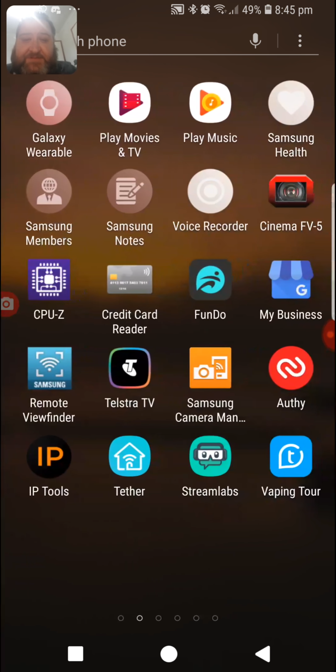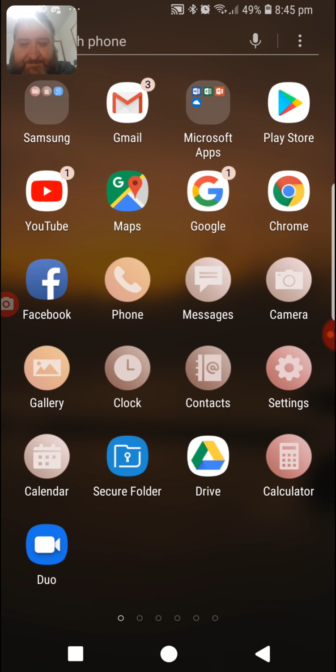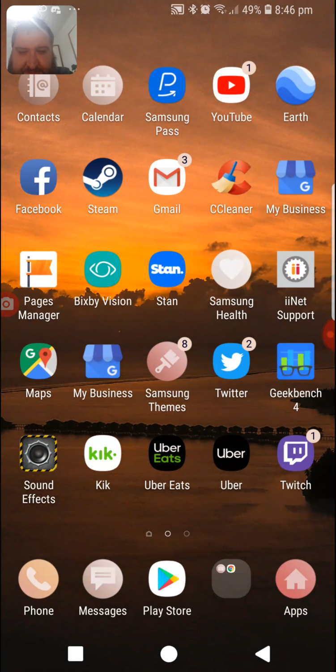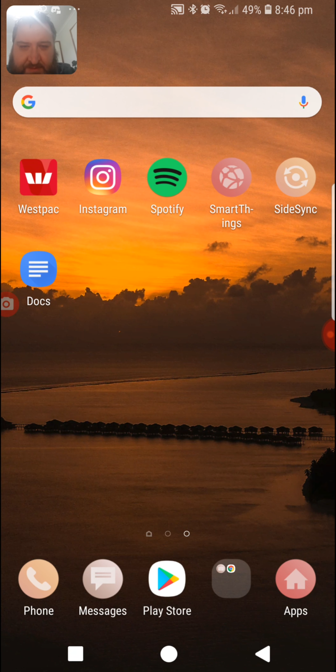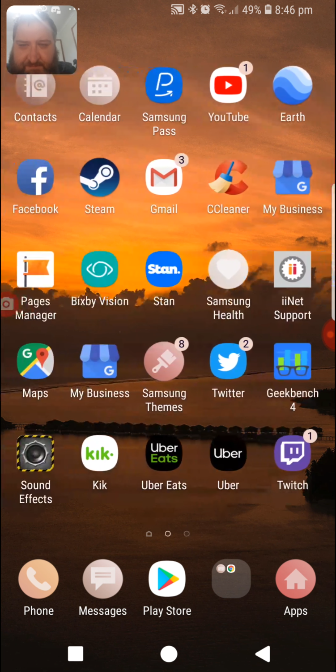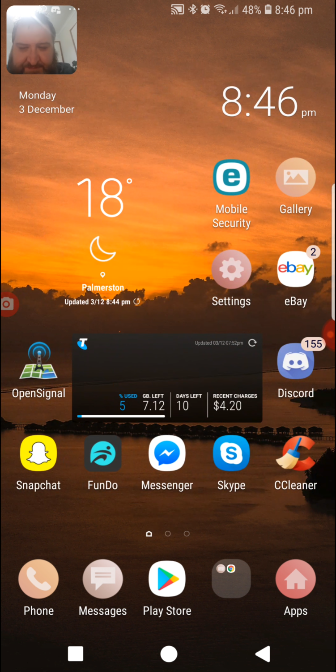The Bluetooth speaker feature on this works pretty well, which is cool. That's fantastic. Everything else, pretty much on par with what it should be. I've got most of the apps at the front here where I want them. Music works pretty well. Smart Things, Side Sync works pretty well. There's also Word on here as well. Got Uber Eats, a couple other things. Fundu app's been working pretty well.